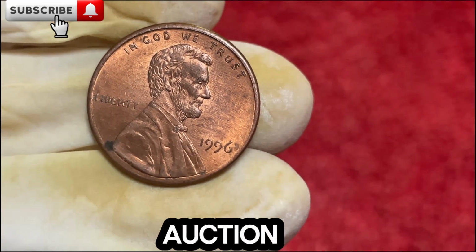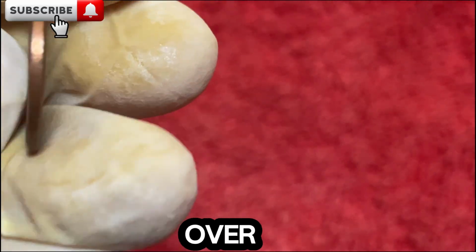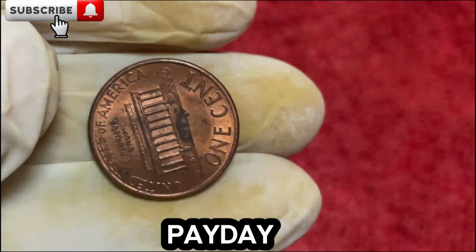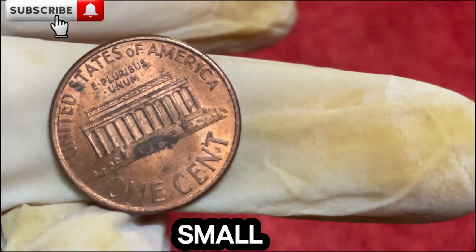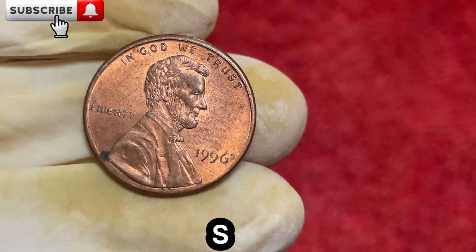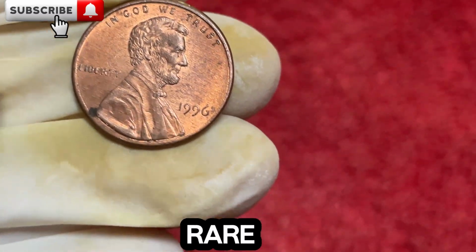One well-known auction saw a 1996 penny with a significant double die obverse sell for over $3,000. That's right, a penny turning into a payday, and don't forget, these coins are still in circulation. That means there's a chance, no matter how small, that one of these high-value coins could be sitting in your change jar, your wallet, or even lying on the sidewalk. So how can you tell if your 1996 Liberty 1-cent coin is one of the rare, valuable ones?